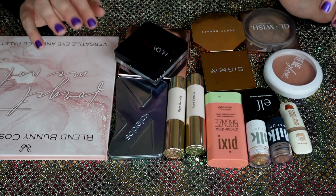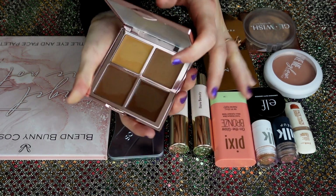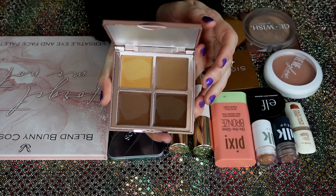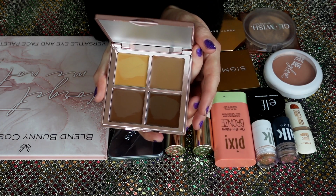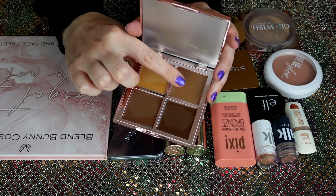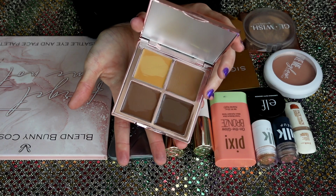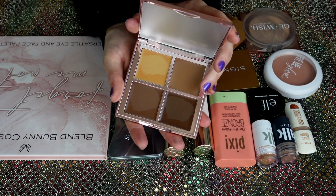We're gonna start with face palettes first. So let's get this one out of the way since it's reflective and annoying. This is the Ace Beauté Ultimate Sculpt Face Palette. This is a fully cream bronzer palette. Unfortunately, I can really only use the light one, maybe a dash of this one, but even still, it's not my all-time favorite formula I've ever used. So yeah, I'm not gonna keep this one.